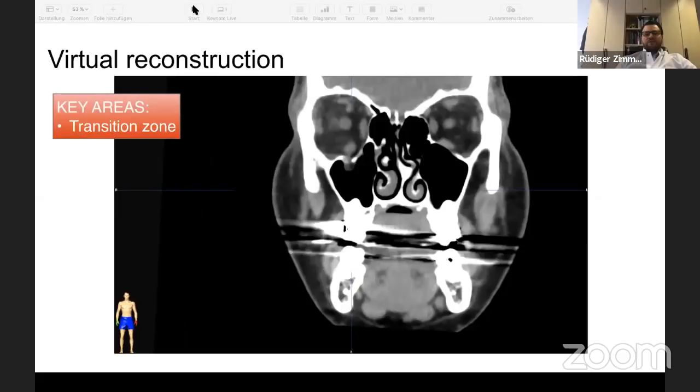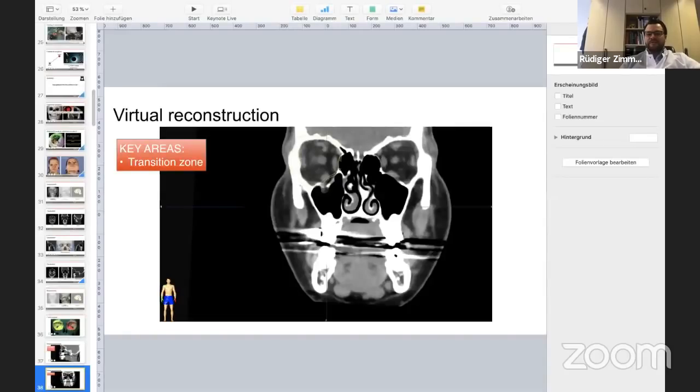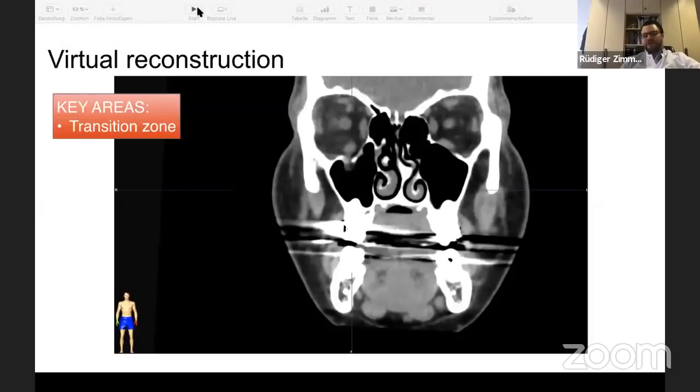Let's go to the coronal view. In the coronal view, we have another very important key area, and this is called the transition zone. So what do we mean by a transition zone? It's the transition between the medial orbital wall and the floor. And this is also very important if you do your diagnosis on the CT scan. This zone in the orbit is also considered to be a buttress, like the zygomatic or maxillary buttress, or like the zygomatic arch. For the orbit, this transition zone is very stable bone. It is not fractured frequently, only in very heavy trauma. So this gives you a good pillar, a very stable buttress in the orbit, and you can use this as a buttress for your reconstruction.